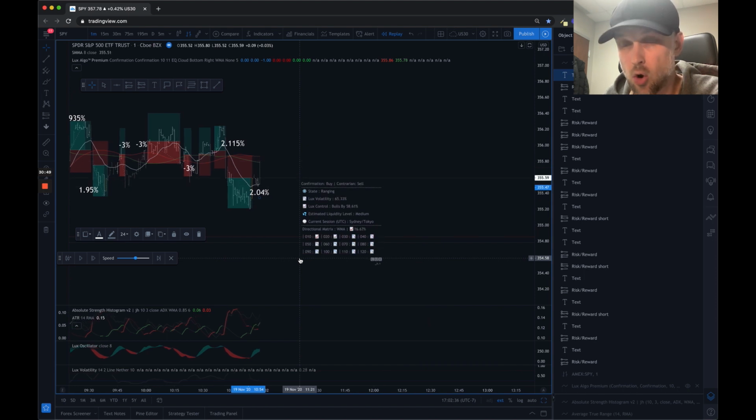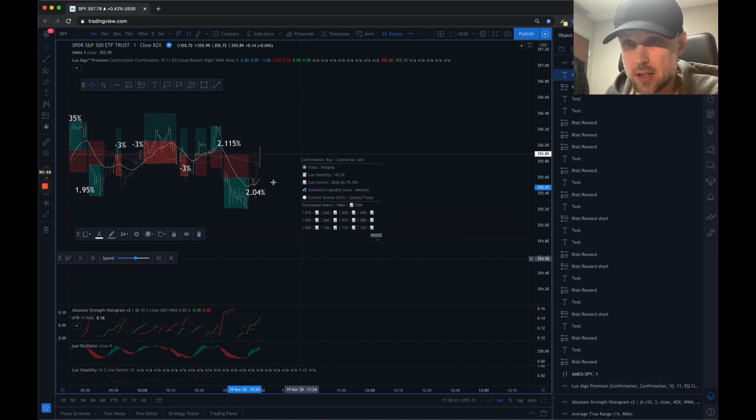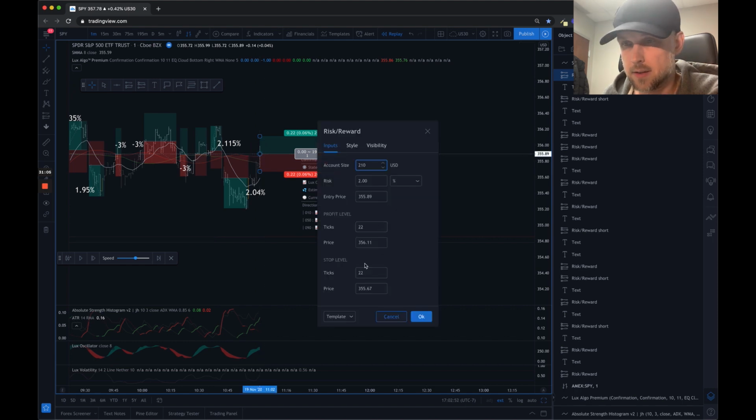And there is a, ooh, that was a test of the cloud. And we're back up at the cloud again. We cross above with a strong signal from Lux. We've got strength. We've got everything we need. Let's make a trade. 16 plus 8 is 24, plus my spread is 31 for a stop loss. 32 plus 7 is 39 for a take profit.